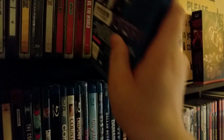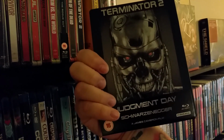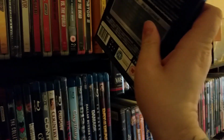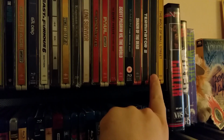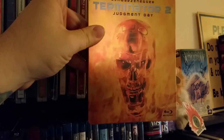And then I also have two different copies of Terminator 2. This one was a Zavvi exclusive. Pretty sure it was the Zavvi. It's a UK one again, so it probably was, because I know I got it from an exclusive. It doesn't have anything written on the side at all. It's just totally black. And then I have the other Steelbook as well.